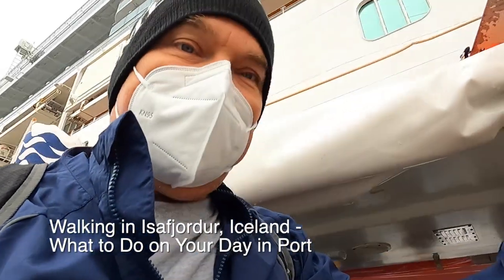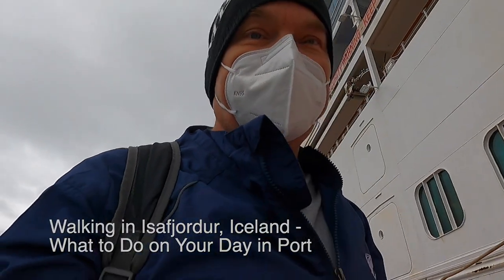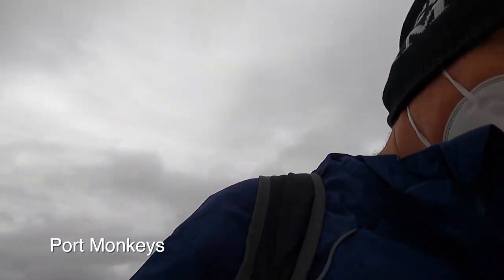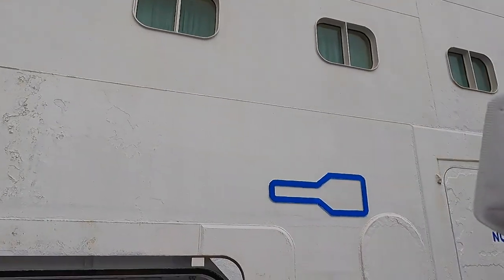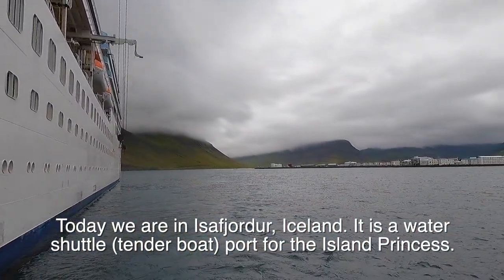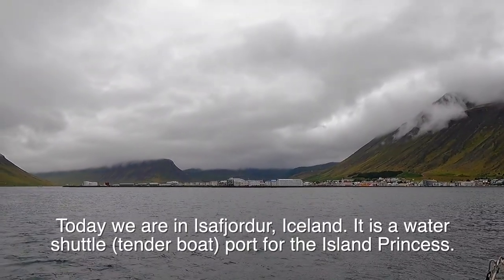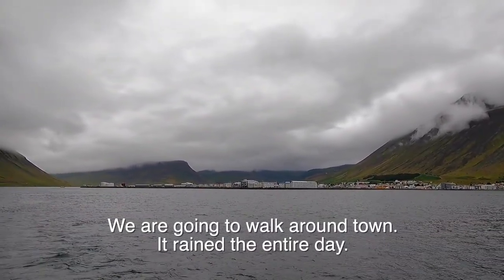Getting on the ship today in Isafjordur, Iceland. And of course, we have to take a water shuttle from the Island Princess. And that's the town. And that's the whole town. We're going to walk around a little bit and get back on the ship.